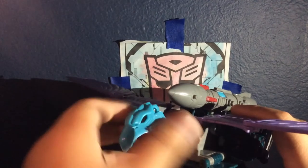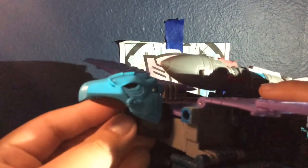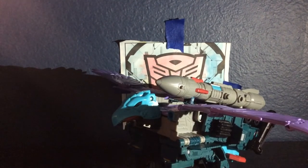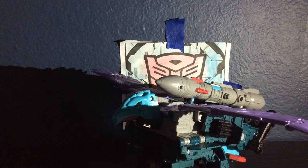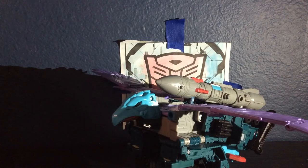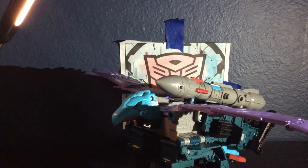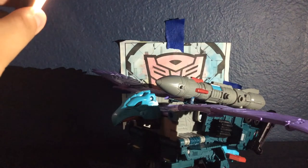The head can actually swivel, and the mouth can open. And it's got really evil, demon-like black eyes. That's insane. So, yeah, it's basically it for the bird mode in a nutshell. But yeah, about that for the bird mode.